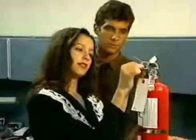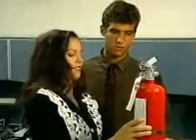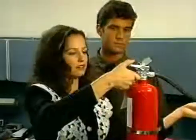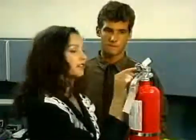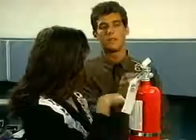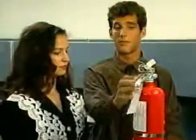You pull the safety pin out of the handle like this, and then you point the nozzle at the fire, and then you pull the handle. But don't ever pull out the safety pin unless there's a real emergency, because it'll let the pressure out. Okay, so I leave the safety pin in here until I'm ready to use it, and then I put out the fire and save the whole building. Not so fast, Superman. This is only for a small fire. If there's a big fire, you need to exit the building as quickly as possible using the stairs.